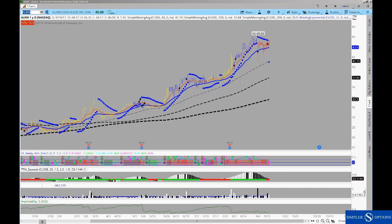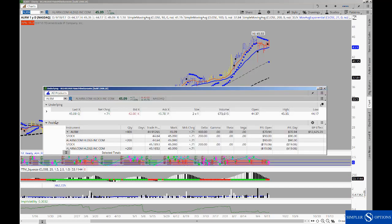Now when you come over and take a look at the options chain, you don't really have a whole lot here in the way of options. So if you were wanting to just trade the shares, I think that's perfectly fine for what we're trying to do with this. You could absolutely come in and sell puts to a degree that you are comfortable holding the shares also, and then look for that squeeze to fire long.